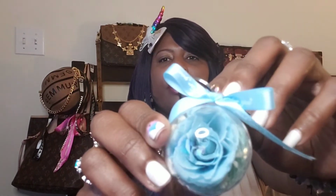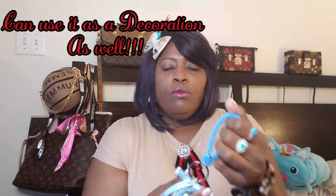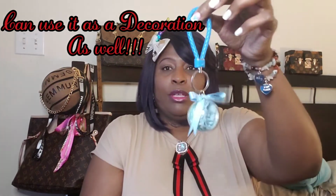Actually, it might be better as a purse charm than a key ring, because this thing right here is not glass, it's plastic, and see how it's made, in there it has a forever rose. That's why I liked it. And I wouldn't want this to keep bumping up against stuff and possibly pop open. That's why I said whatever it is, I want it to be something that you can control, like keys. You can kind of control how they move around. But either way, I'll find something to use this as. It's so cute, even if I use it as a decoration.